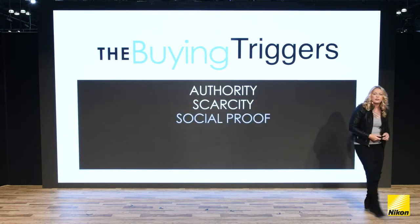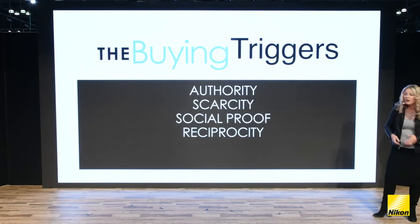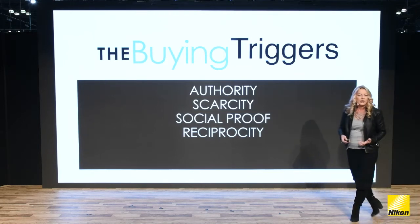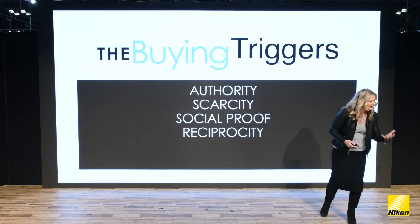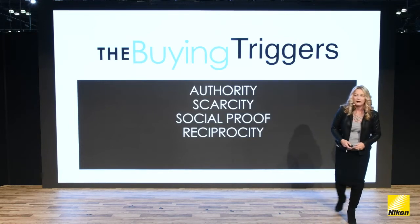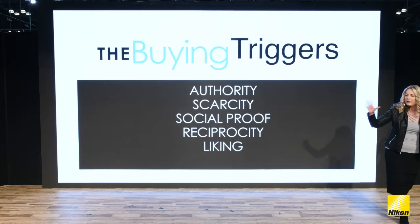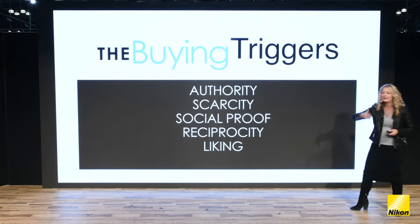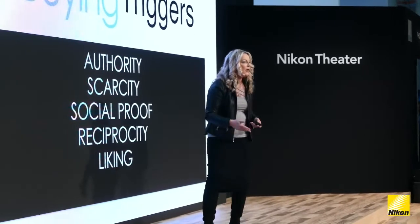The buying triggers, research them. I don't have a ton of time to get through them, but basically these are what make people want to buy something. If you are an authority in your field, if there's not many of you, then the desire to get you is even better. When other people leave reviews on Google or on your site, other people have used you, then that has that social proof of people wanting to work with you, okay?